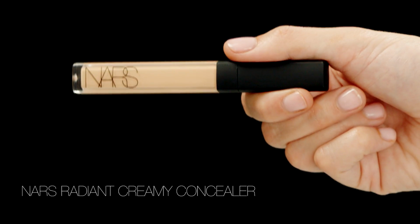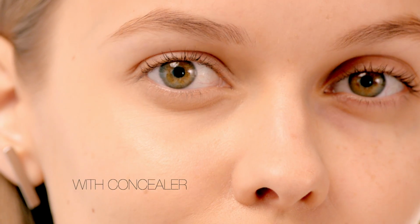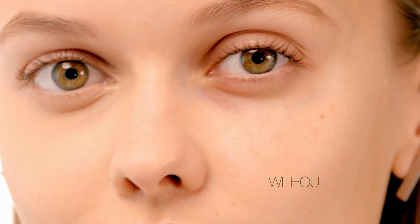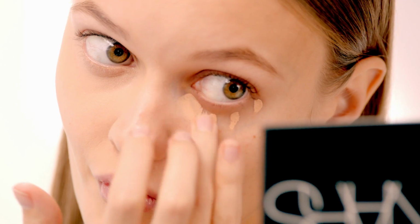To brighten under eyes and to conceal dark circles, Radiant Creamy Concealer is perfect. It brightens and illuminates without looking cakey. My skin looks much brighter and my under eye circles are gone.